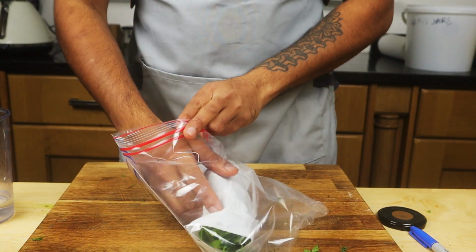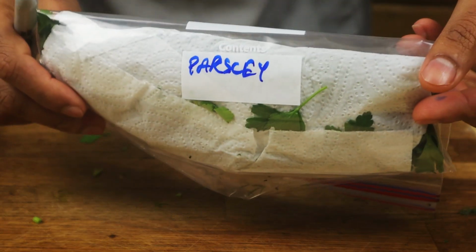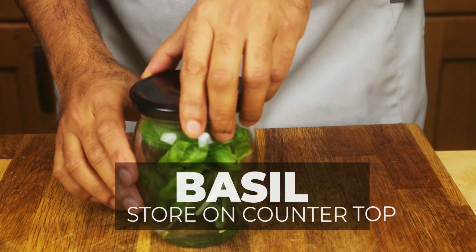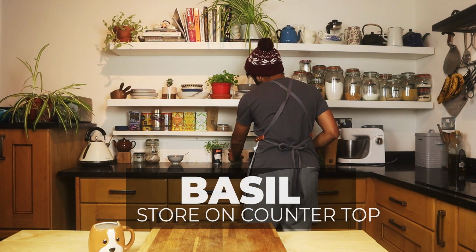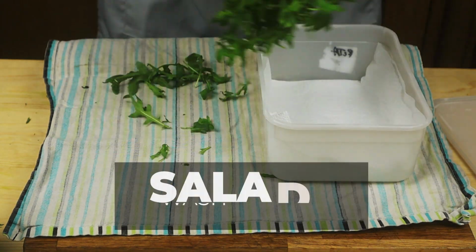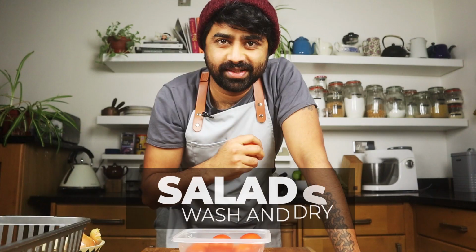Make sure to label your herbs so you know what's in the bag. That way you don't have to open the bag that often, and that will keep your herbs fresher for longer. There are also certain herbs like basil that need to be stored on the countertop rather than the fridge. When it comes to salad, you first wash them and dry them. Then you put them in a tub with a dry paper towel, and that should keep it fresher for longer.